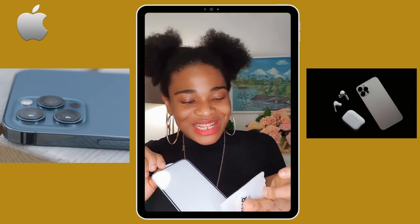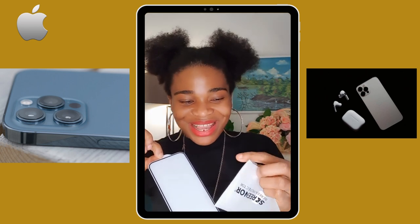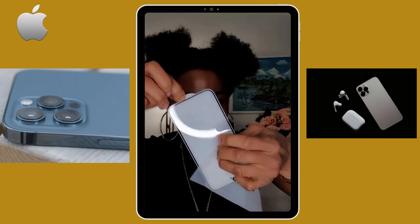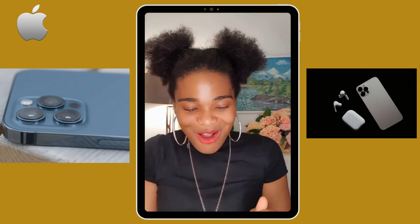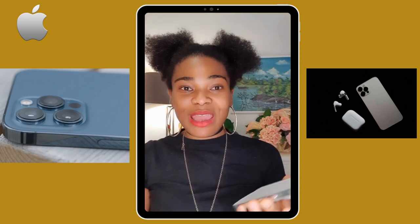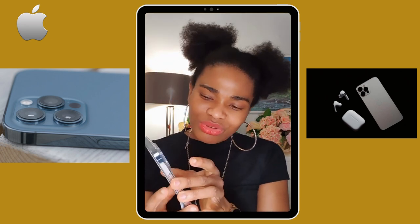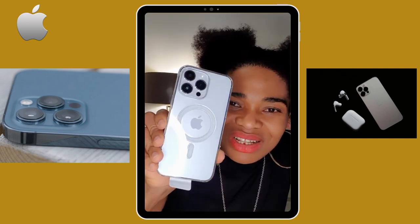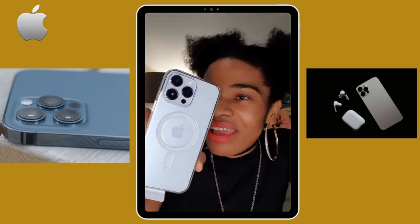So guys, that is it with my unboxing of my iPhone. It's actually a good feeling already, and I have fallen in love with Apple products already. In fact, I'll buy more products from Apple. I'll buy their watch, I'll buy their AirPods, I'll buy a lot of things from Apple. I think their products are so strong. Nice. Oh, look at this phone, guys. Look at this phone. Three cameras. Three strong cameras.